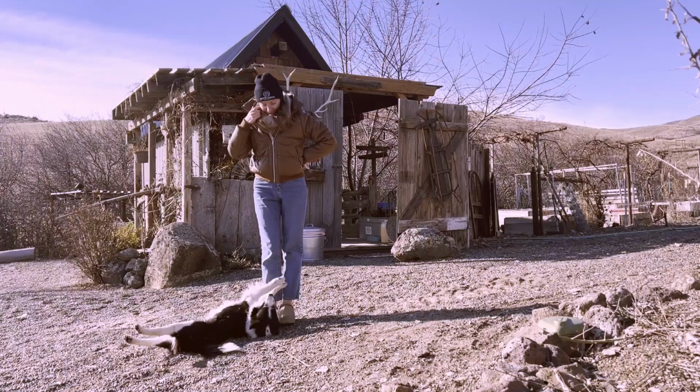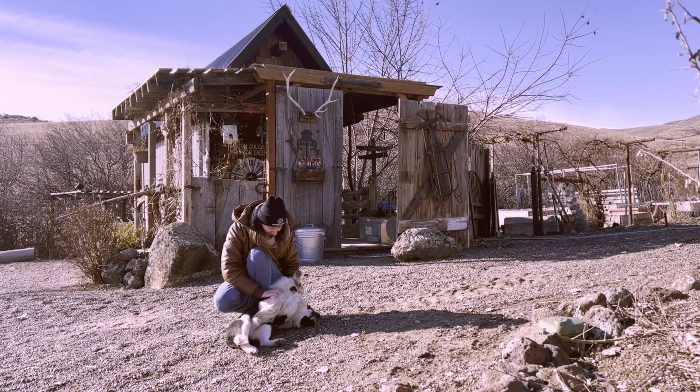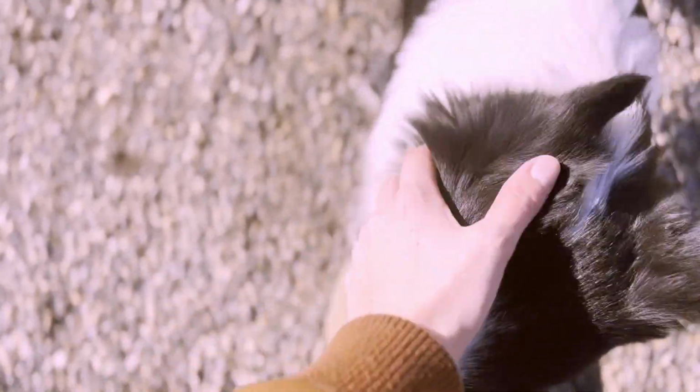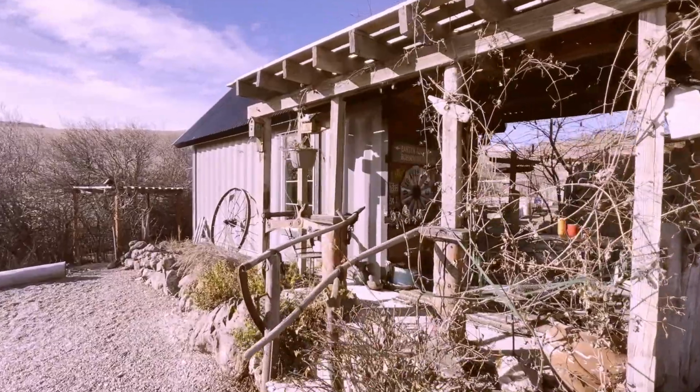On this channel I talk about minimalism and simple living and thought how fitting it would be to show you a fully livable shipping container home. Not that many people at any age are getting priced out of living in cities and resorting to even living in their cars. This is an alternative living option I want to share.